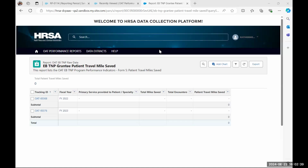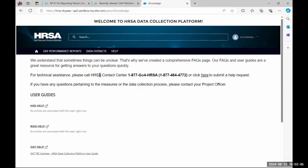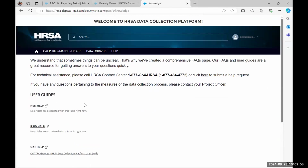Let me actually just show you the help desk information. If you click on the help tab, that will show you how you can contact the HRSA contact center. There's also some resources here for you, user guides and things like that. There's a section for OAT help as well. You can also go through your program office, and if we can assist, we will assist your program office and then filter and answer back to you.